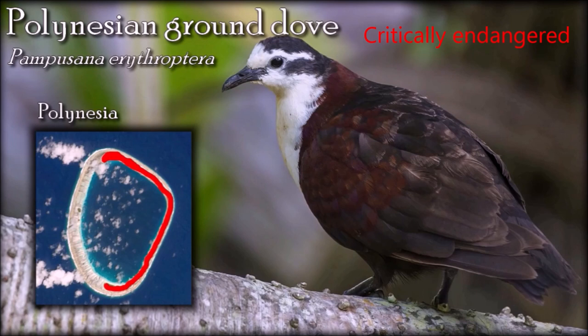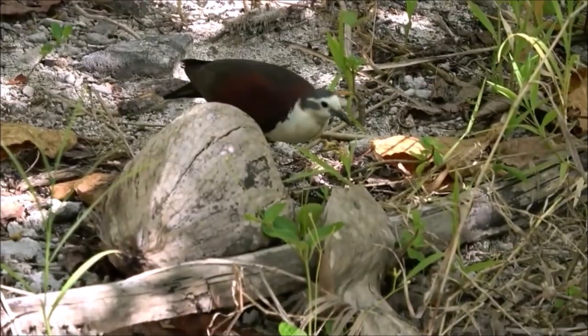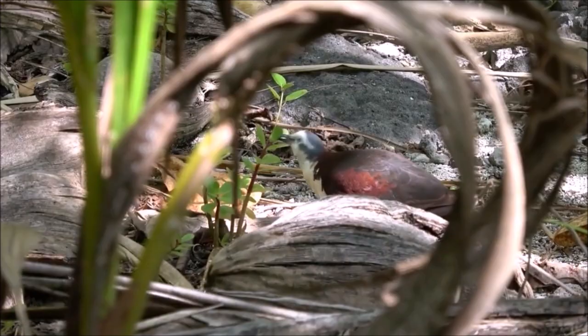The Polynesian ground dove once was abundant on most of the islands it lived on. However, as this terrestrial species has no native mammalian predators, it is very vulnerable to the introduced feral cats and rats. The ground dove became locally extinct on most islands shortly after they were discovered by Europeans, and it is thought that the populations were already at low levels well before that.